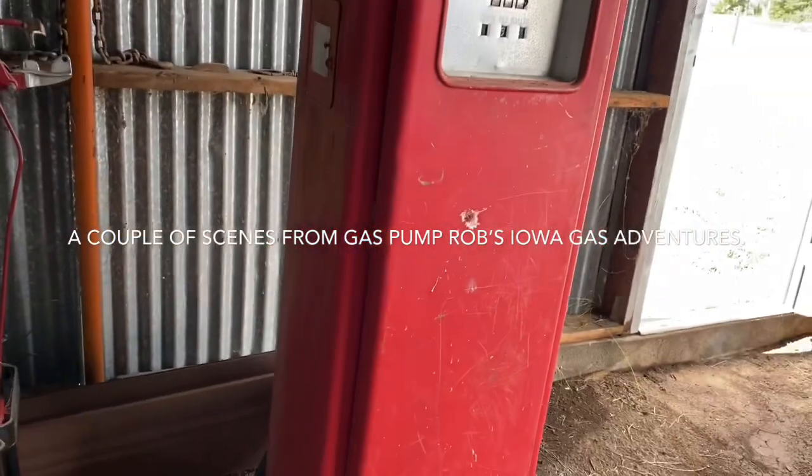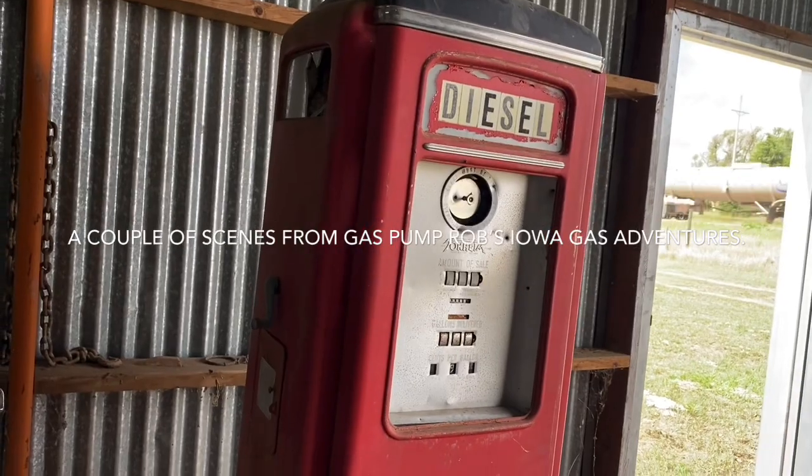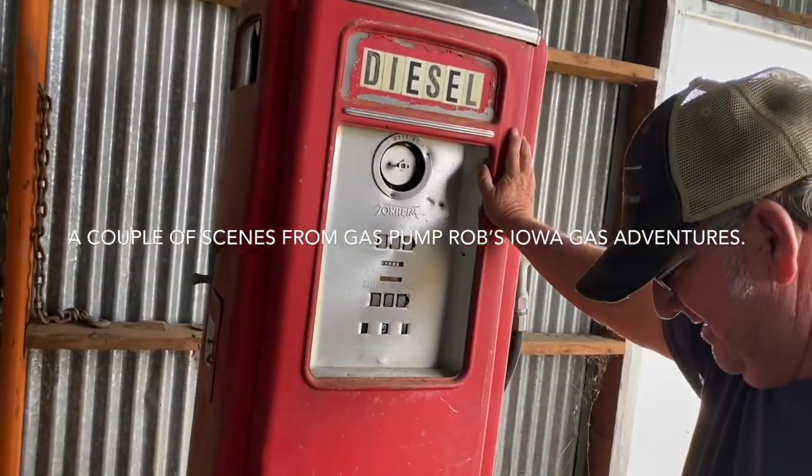Pretty good condition. Tokheim 39, I believe, tall one. Yeah. Now, does it have all the guts in there? Is it heavy? Yes. Yes. Okay.